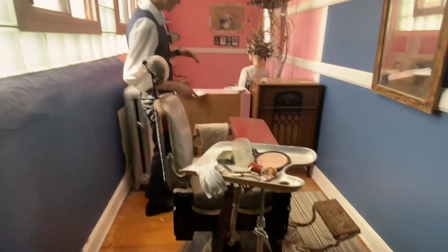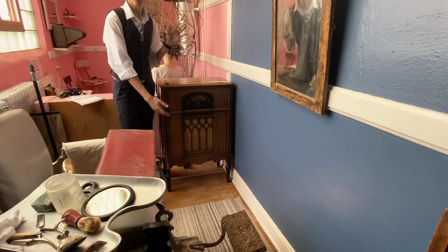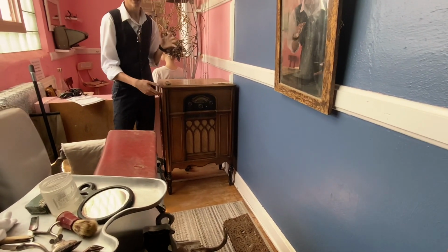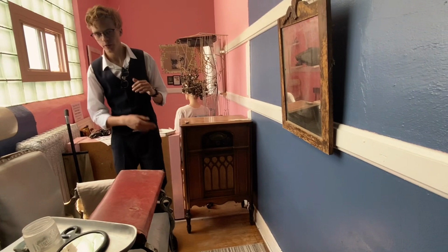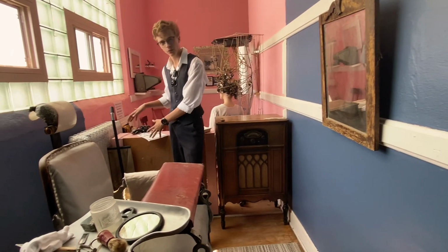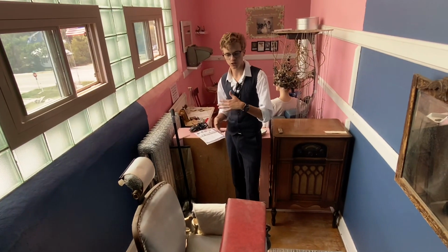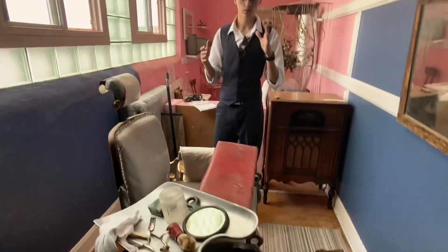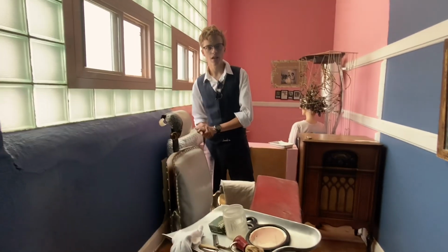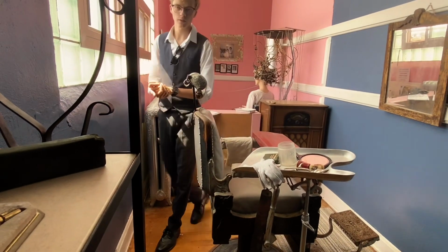And finally, in this part of the room, we have an old radio. And radios were oftentimes used to entertain guests as they sat here and listened and got their haircut or waited for their haircut. And then we have a small vacuum cleaner here used to clean up the hair. A lot of ones in the 1800s used brooms and dustpans. However, this is what we had on hand, and it does still work for the time period.